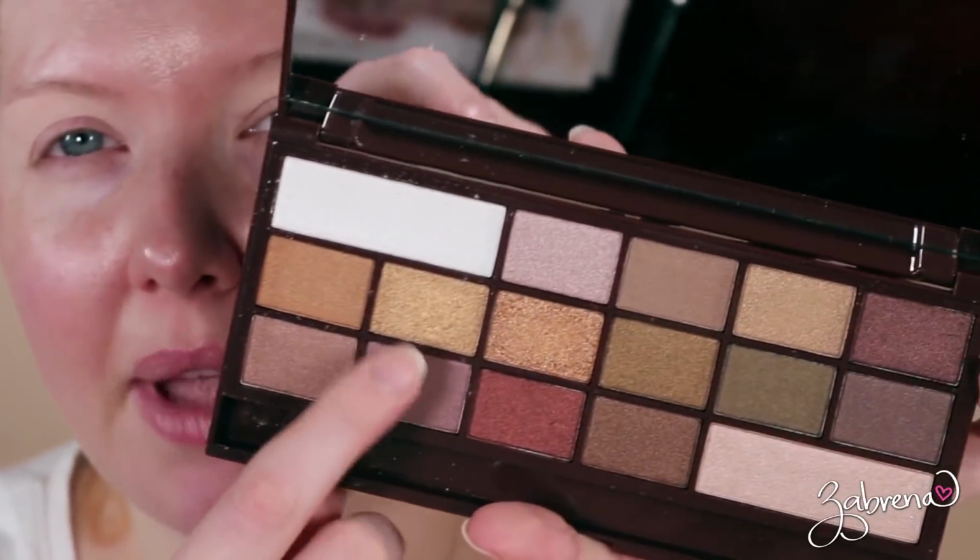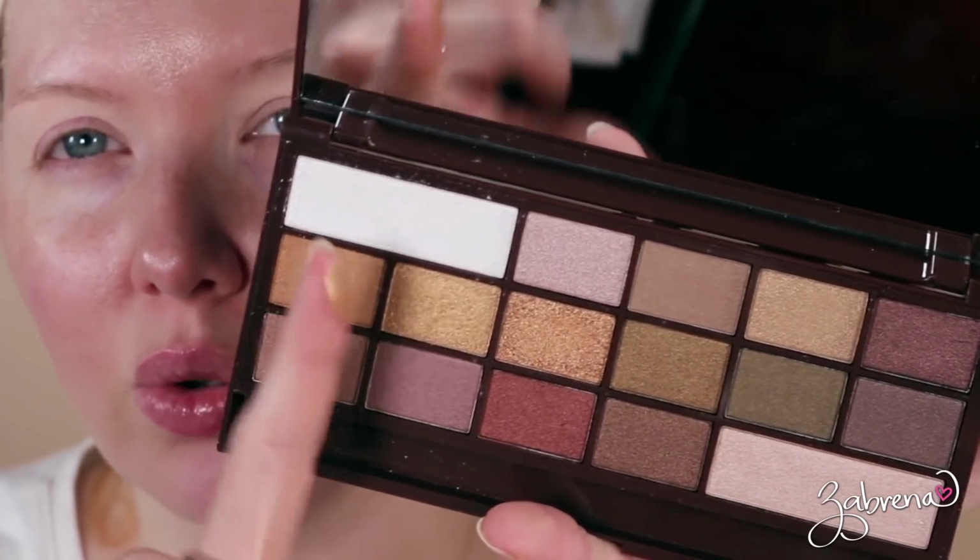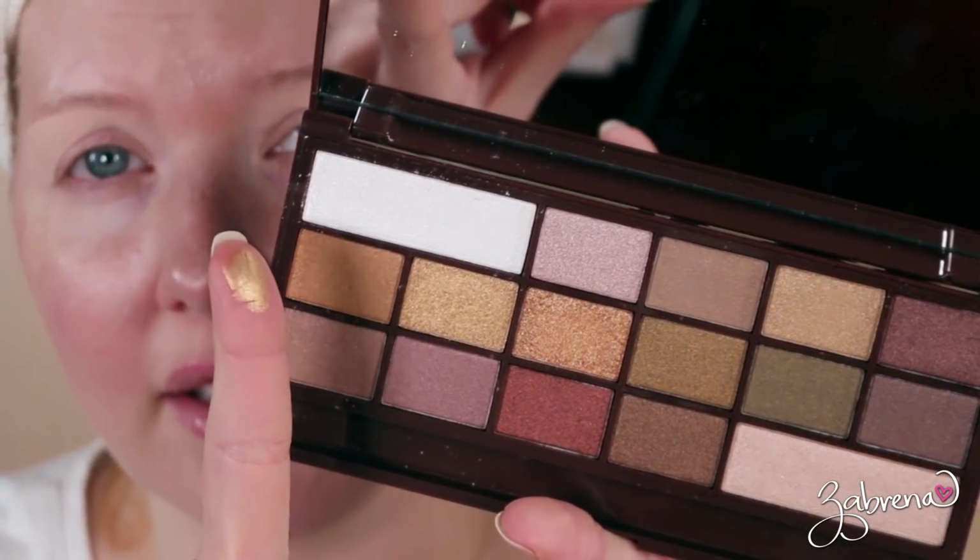First shade I want to use in this palette is this one right here, a light gold. There's so many golds to choose from in here. And I'm applying that on the lid directly. And I think I need to apply this one wet. I really want to intensify the eyeshadow. So I'm going to spritz my brush with a makeup setting spray. I'm using the one from Cat Beauty. That's much better, and now I can see the eyeshadow.